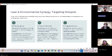Transport and emissions. The hotspots are route inefficiency and vehicle idling. By using lean value stream mapping, we can find the process defects that cause last-minute express shipments. This, combined with route optimization, directly curbs fuel consumption and emissions.